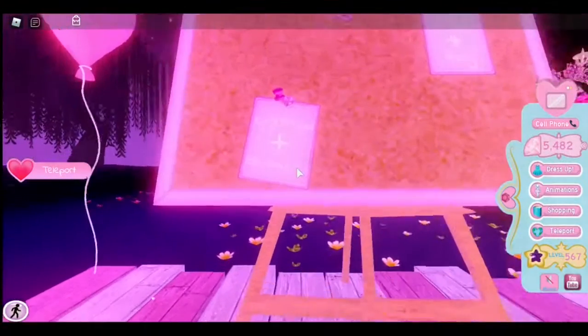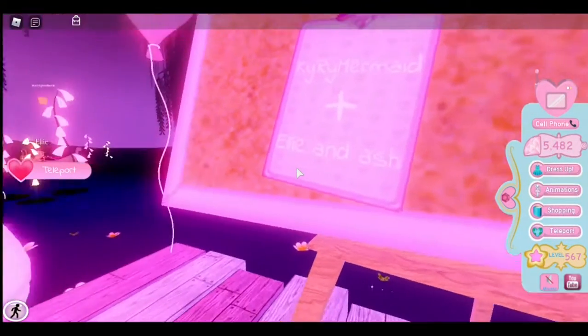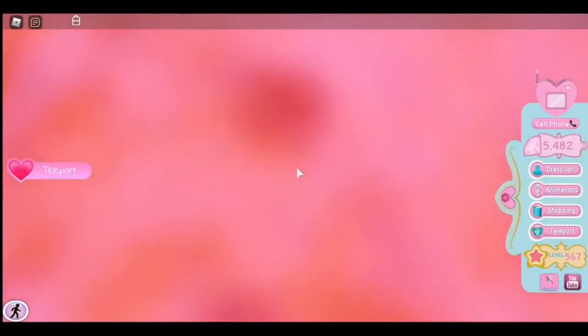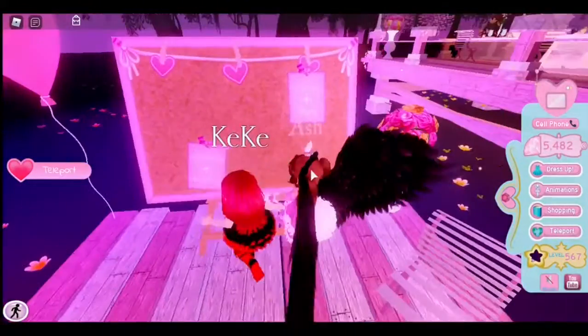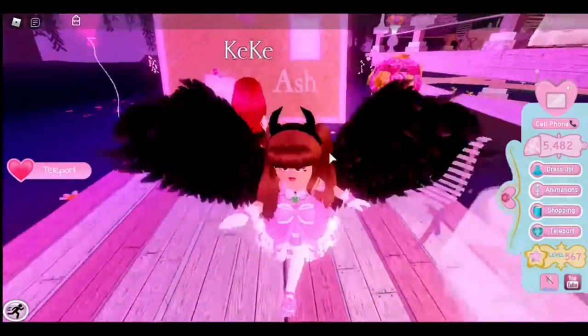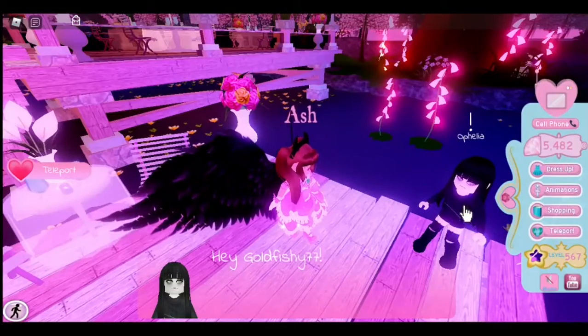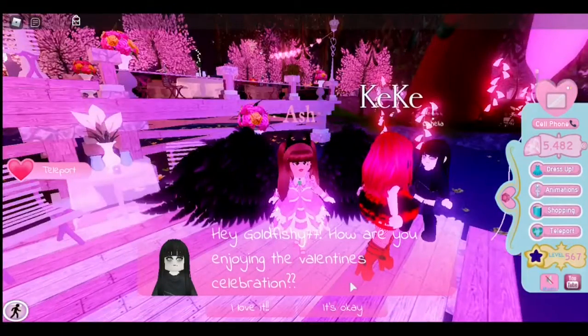Wait, it says that on the board. Look, it says Kyra Mermaid plus Ellie plus Ash. And then it says, wait, oh my gosh. What? And then it says Blue Open Love 10 plus Porg. Porg! It only lets you do it every few minutes. Porg!